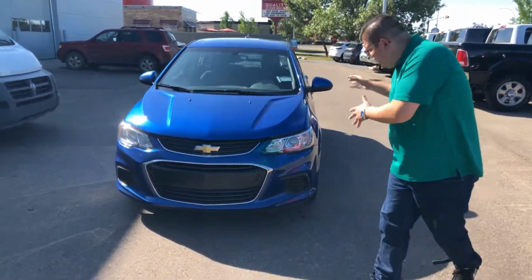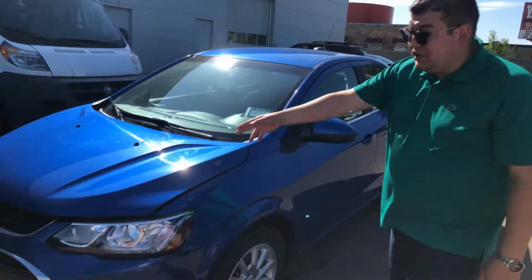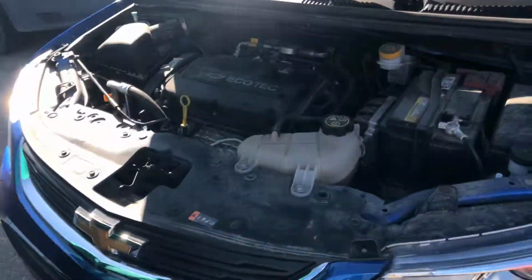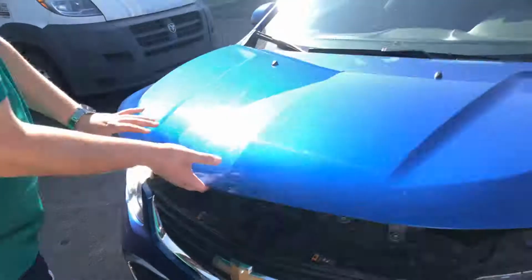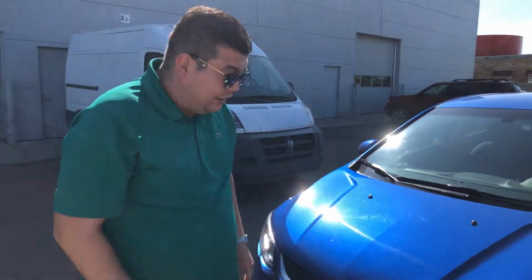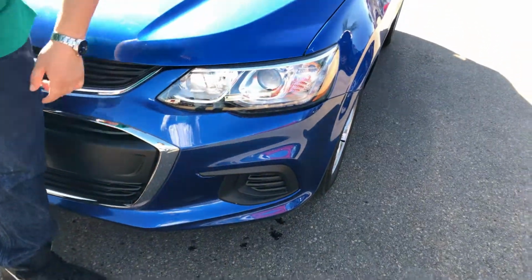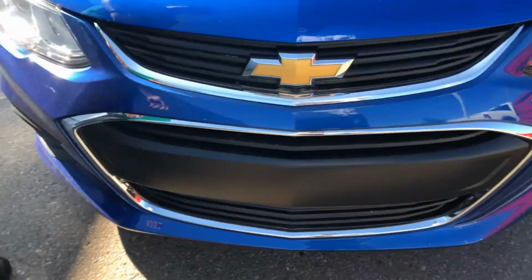So you have interest in this beautiful 2018 Chevrolet Sonic. So you're gonna save some money at the pumps. You have the 1.8 underneath the hood right here, open for you. You're gonna get it all cleaned up and everything. Just want to show you the engine bay. Eco Tech 2, so you're gonna save the money in your wallet, except for when you're at the pumps. It's a projection beam headlights. Got some nice chrome finishing right up here. Coming around.